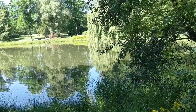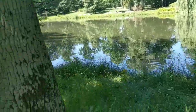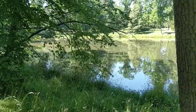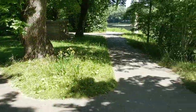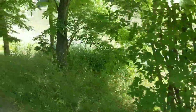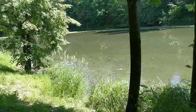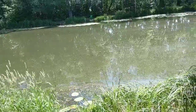You can see it's only the part immediately behind the palace that's the garden. The rest of this stuff is nature, really. Let's get a nice shot of the river. There are people on the other side of the river fishing, so that's a thing that one can do.